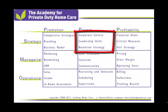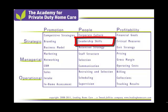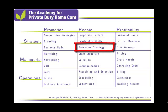These are the high-level things that you as an owner and your senior team work on as we look at culture as the way we do things around here, the leadership skills that determine how people will follow you, and retention strategy looks at the overall ability to retain high-quality talent in your organization.